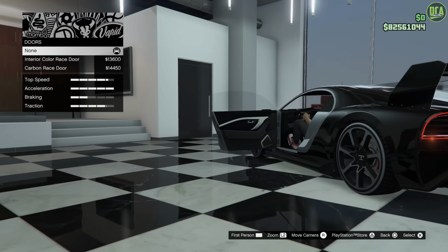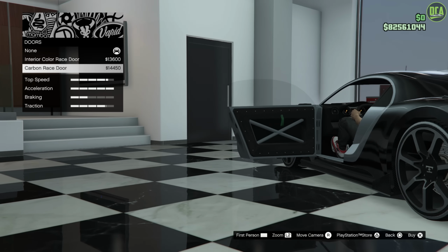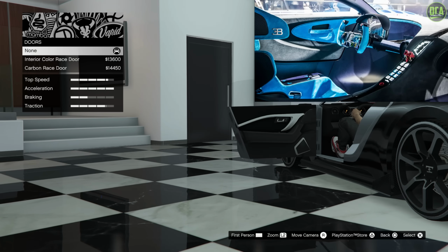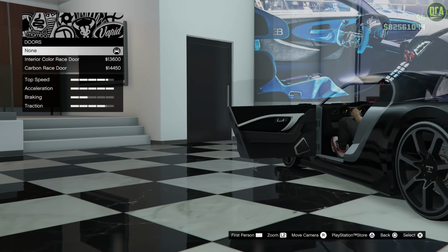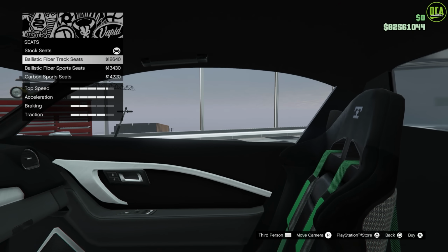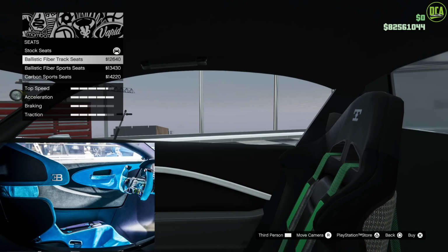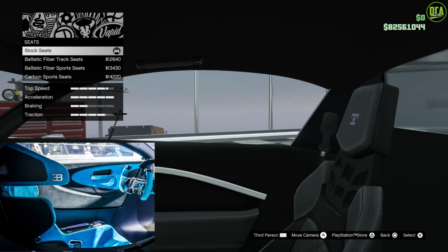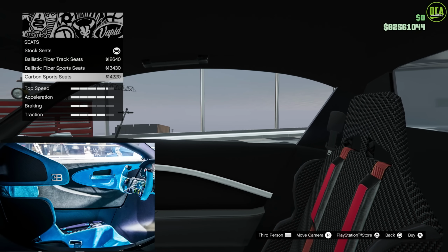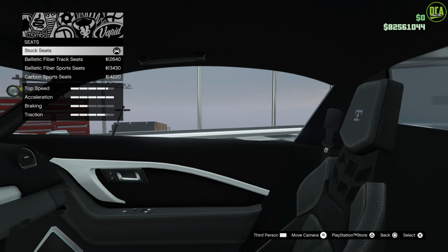Doors, so you can do interior race door. The real one did have a nice door panel with a strap, so I think the stock one would definitely be closer. Seats, so you have different race seats here. The real one did have race seats, cool racing seats. So I guess we'll go with one of the ballistic fiber ones. I think I'm gonna skip it for now until we get to the interior color, and I'll probably come back to it.